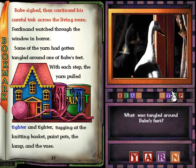Babe sighed, then continued his careful trek across the living room. Ferdinand watched through the window in horror. Some of the yarn had gotten tangled around one of Babe's feet. With each step, the yarn pulled tighter and tighter, tugging at the knitting basket, paint pots, the lamp, and the vase.